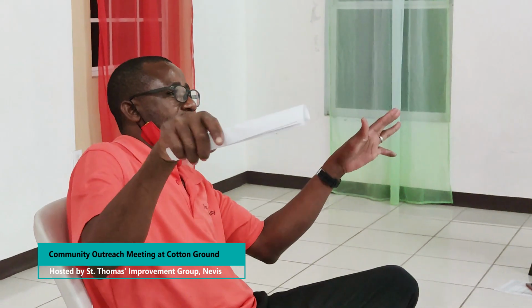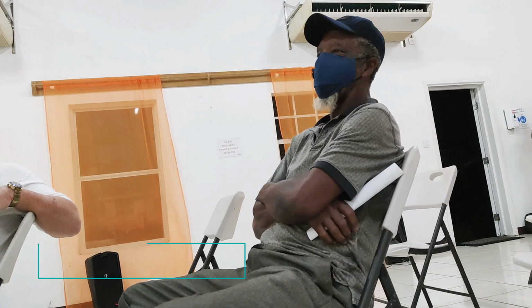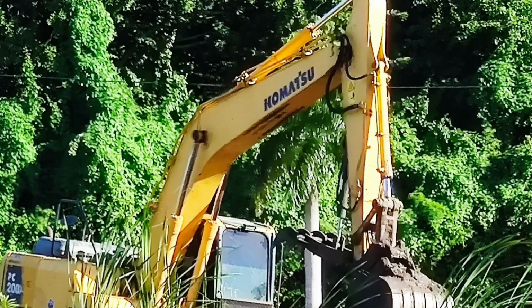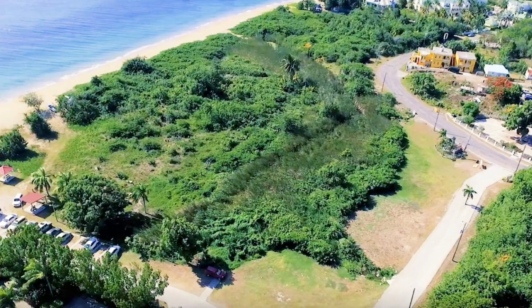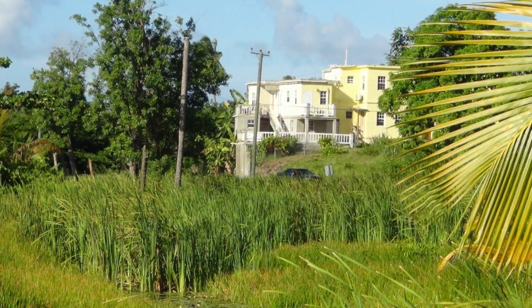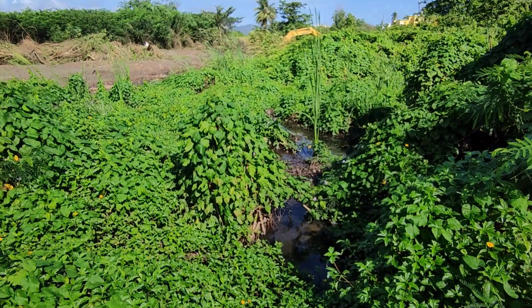The group, in collaboration with the NHCS, hosted a community outreach meeting with stakeholders and interested individuals on November 5, 2020. After almost 12 months of site visits and meetings with stakeholders, including the NIA, landowners, St. Thomas's community, visiting ecologists, heavy equipment operators, and reviewing aerial and land-based documentation, work on the pilot project commenced on November 23, 2020.